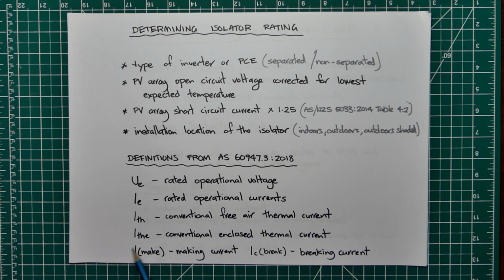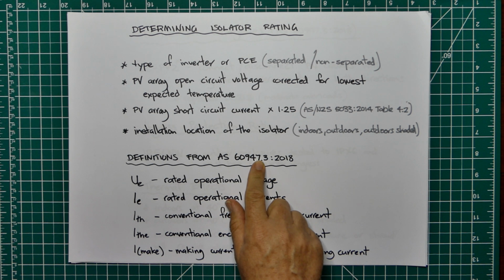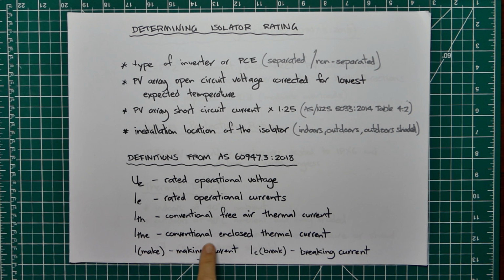But then we've got these new ones, and these actually come straight out of the test, but they're now required in the selection process for our switch disconnector. So we've got ITH, which is conventional free air thermal current, i.e. it's not enclosed. Then we've got ITHE, which is conventional enclosed thermal current, so we've now got the isolator enclosed. And then we've got these two, I make, I break, which is really fault currents. What's the ability to interrupt a fault current?